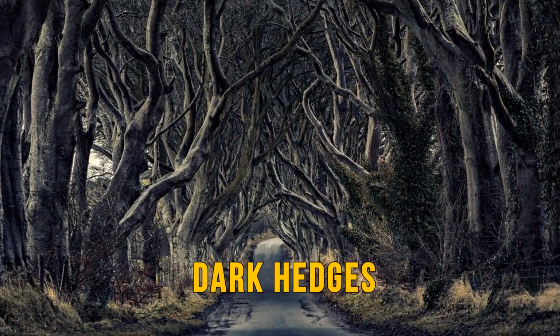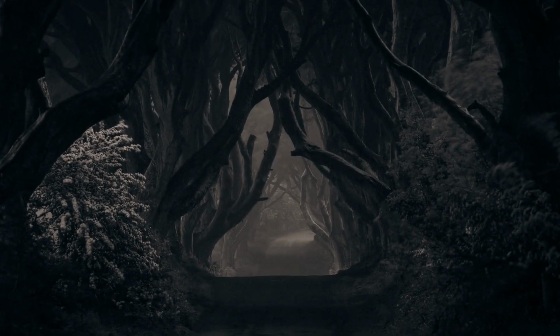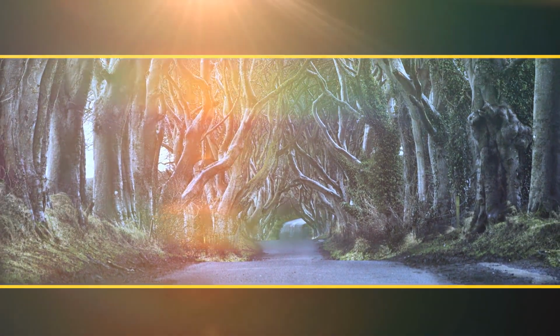The dark hedges in Northern Ireland seem a bit creepy because of the legend that surrounds this alley. The locals say the road is haunted by the ghost called the Grey Lady. By the way, guess what TV show was filmed here?